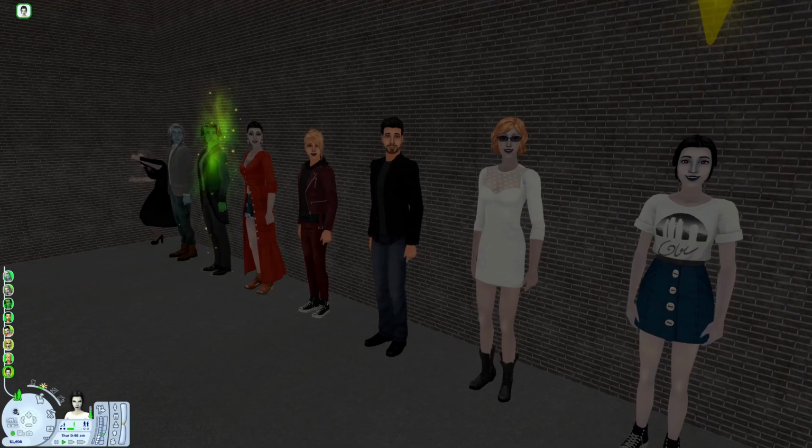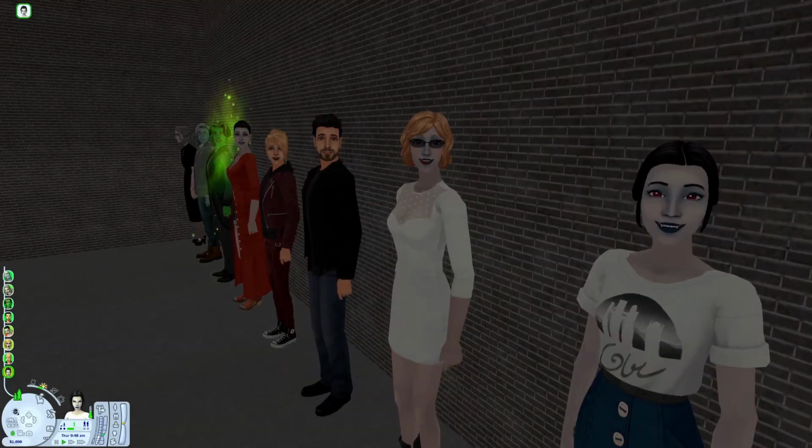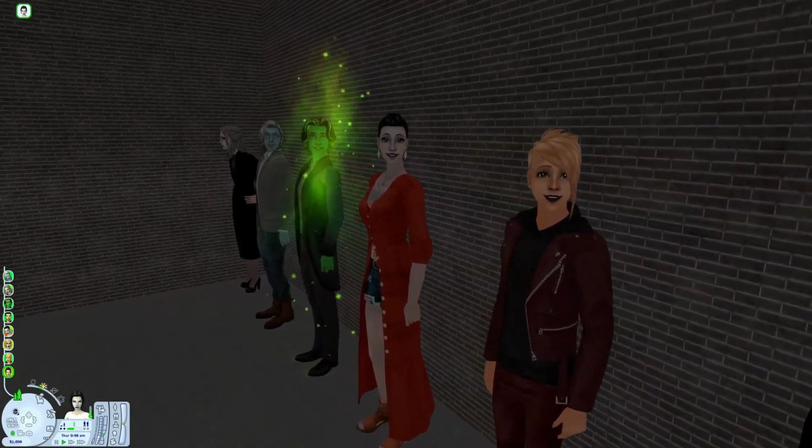What do you guys think? How have I done with these sims? How have I done with the house? Where do you think that their stories are going to take them?